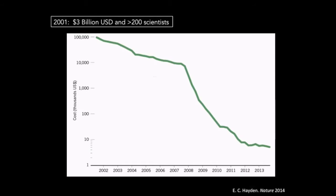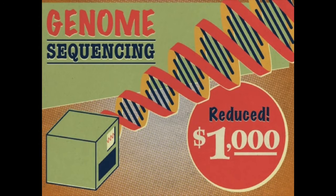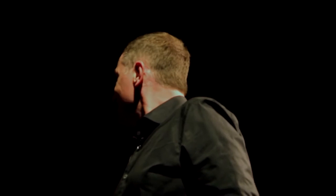This follows Moore's law. But then there was a cliff, and then these sequencing technologies improved very dramatically and became very, very inexpensive, such that this year there's been much publicity about sequencing an entire human genome for $1,000. And I bet you by the time that the Christmas sales roll along, it'll be cheaper than that.